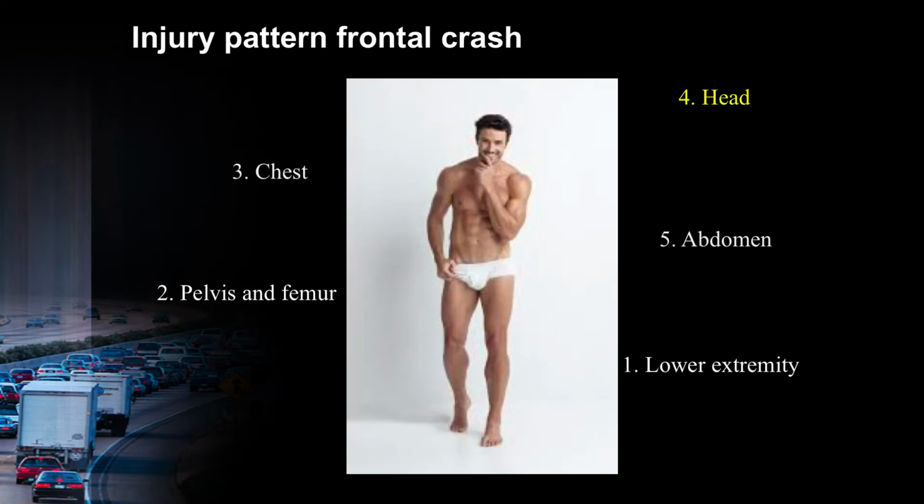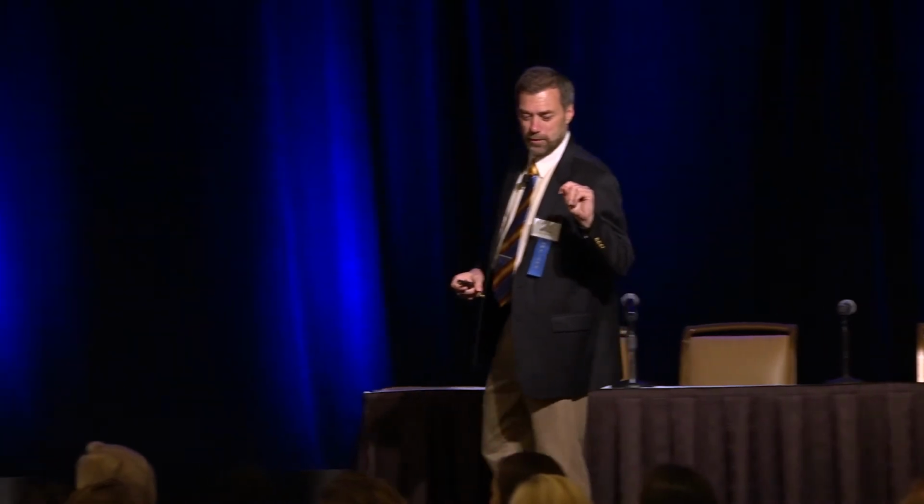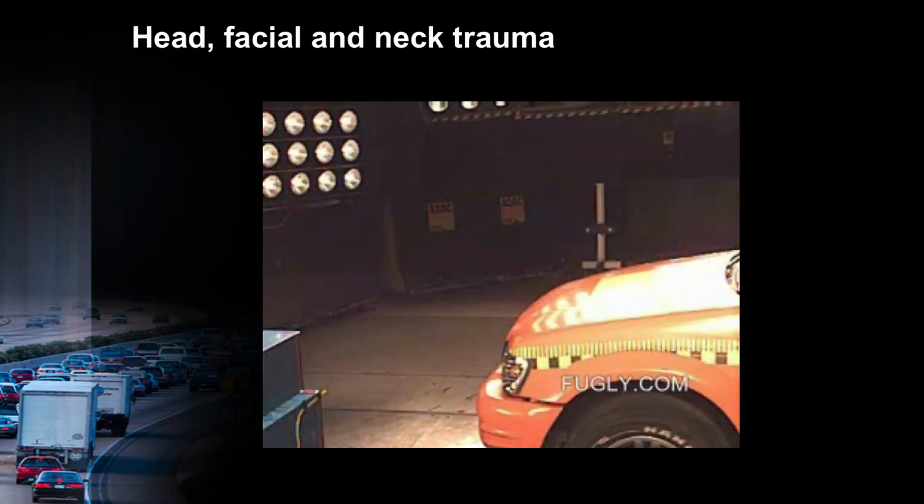And then finally, head injuries. Let me tee the video up. What's amazing about this video is you're about to watch a frontal crash, of course, and there are airbags involved, but watch how the airbags really don't provide as much protection as you might think to the head and face. So let me tee it up now. Watch the head and face and how they're not as protected as you might think by an airbag.